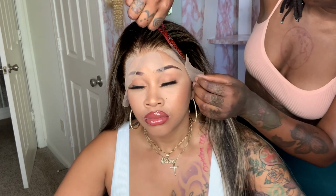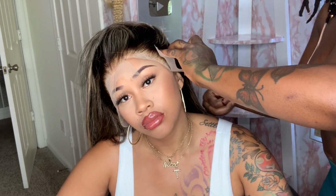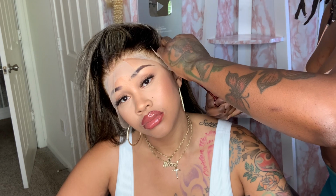Now, the wig did come pre-customized, but I did have to do my own plucking because, you know, it never comes fully customized like how you like it, nice and scalpy. But it wasn't that thick, so I did appreciate that. Because, listen, when I get wigs in the mail that come too thick, I be having to complain like, hello, I don't want to break my wrist trying to pluck it. So I did appreciate that it did come pre-customized.